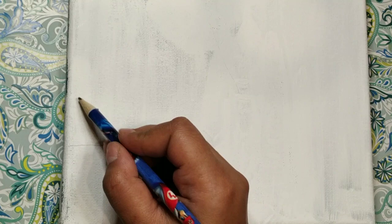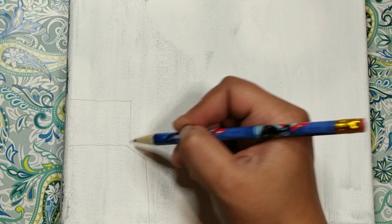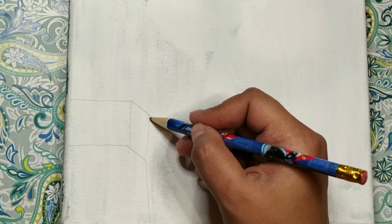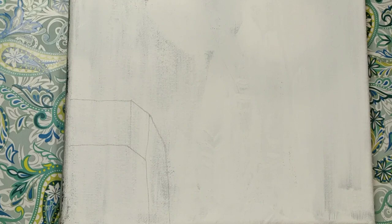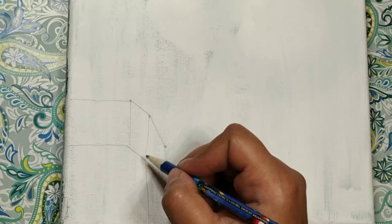We will follow the same thing. So this house is supposed to be small, okay? So make the proportions as in half of the page and half of that. So 1/4 of the space will have this house. So these are the points. So 1, 2, 3, 4, 5 points we have to make.